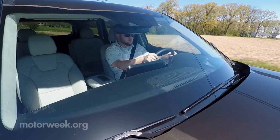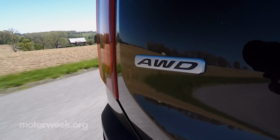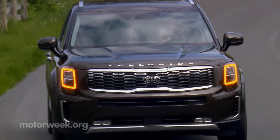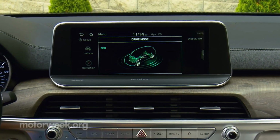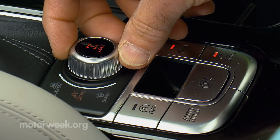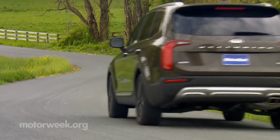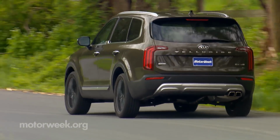While not intended as a serious off-roader, the Telluride does have some legit credentials for backroads exploring. No specific off-pavement mode for the optional on-demand all-wheel drive system, but you can lock it into distributing the power evenly between all 4 wheels for mud and inclines, while downhill brake control helps modulate steep descents. Plus, there's up to 8 inches of ground clearance with a self-leveling suspension.